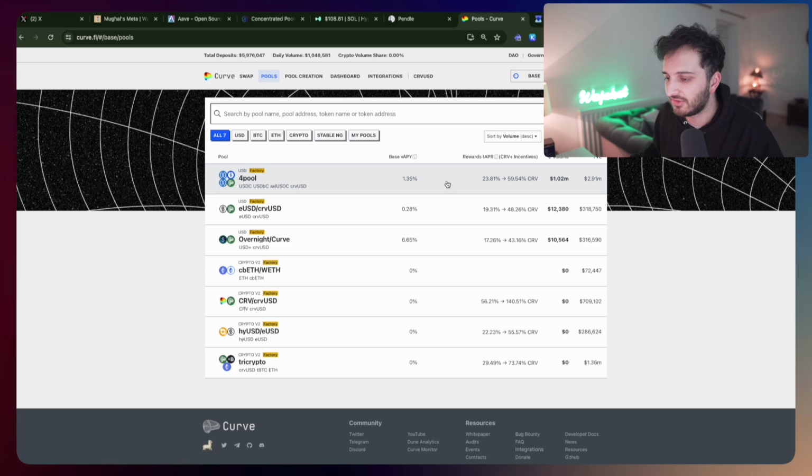TVL is fairly low on the Base chain, so these yields could change if a few whales jump in. Have a flick through some of these other chains. Sometimes you get some really good opportunities on other chains too. So yeah, that's pretty much it for Curve.